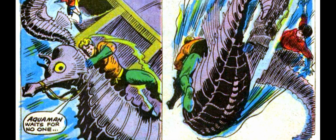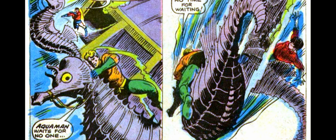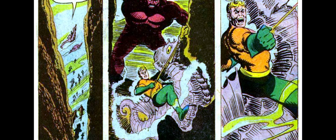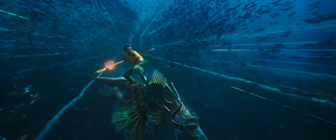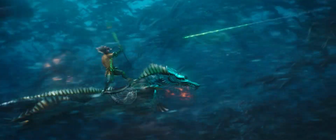Aquaman riding a seahorse is one of the most absurd images from the comics. And one of the challenges going into this was, how do you get past the sort of joke of Aquaman riding the seahorse? What James wanted to do was embrace it. Let's not pretend that these aren't the iconic images of Aquaman. Let's make them cool and make them awesome.